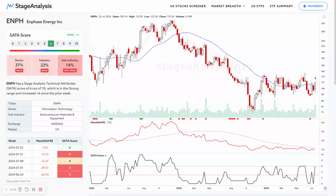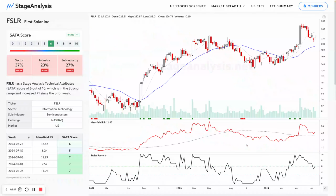At the moment the stage 2 level is around the mid 130s, early 140s area there, and that would see the relative strength start to cross back above the 0 line as well.